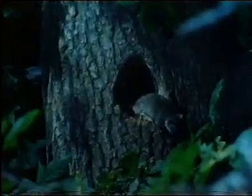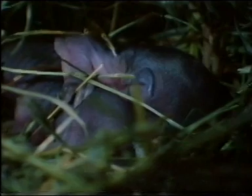With her babies safe inside, a female sets off to feed. The thumb-sized pups are a week old. They won't leave the nursery for another 5 weeks. They're hairless and blind, but the loose skin flap, with which they will soon hitch a lift on the air, is already well developed.